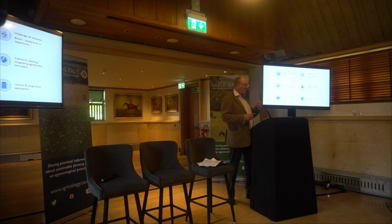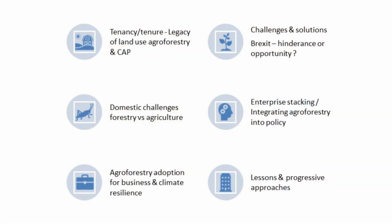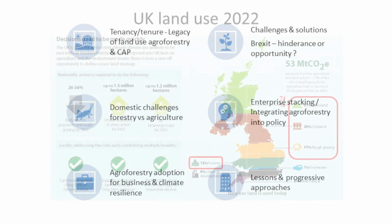When we're talking about things like agroforestry, there are some things to consider between forestry and agriculture, and what does that look like? We've already heard that phrase from a number of the speakers about enterprise stacking, and that's certainly a principle that we followed, and I'll explain how we've implemented that. And I'll try to share some of the lessons and progressive approaches that we've taken, and that I think also need to happen to facilitate some of these changes going forward.